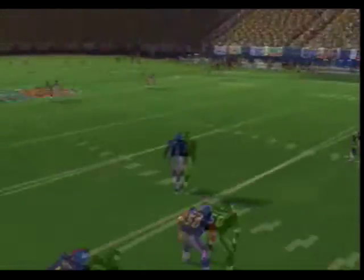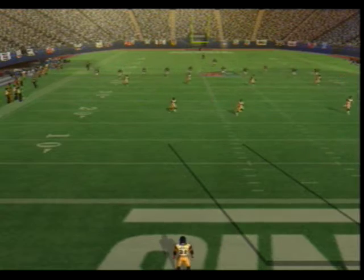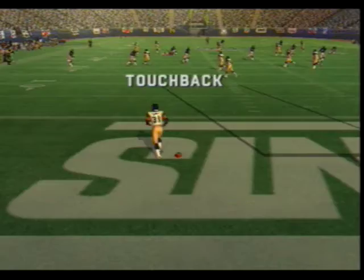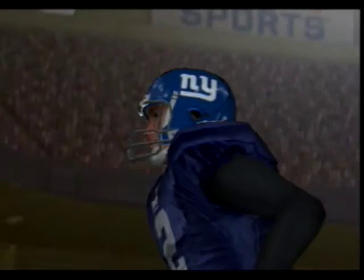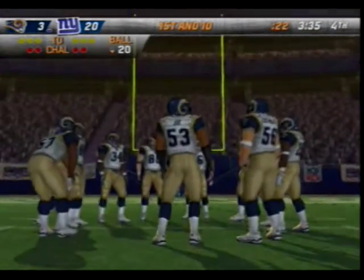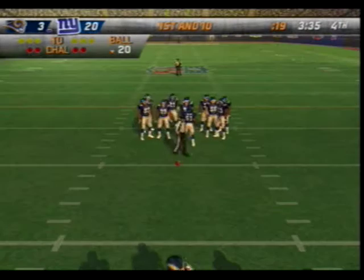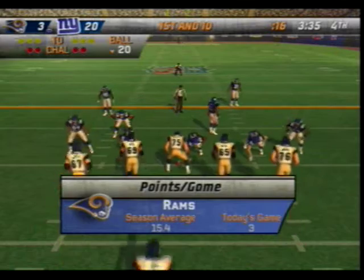He's just about ready to kick this one away. And he got all of that one, a great kick. This one is fielded by Anderson. They need one quick score and then some more. Ball on their own 20. First and 10.